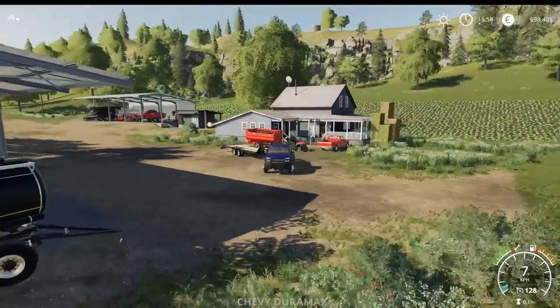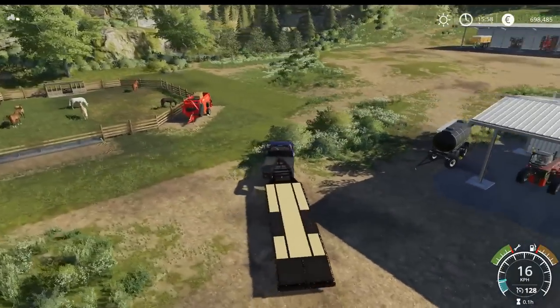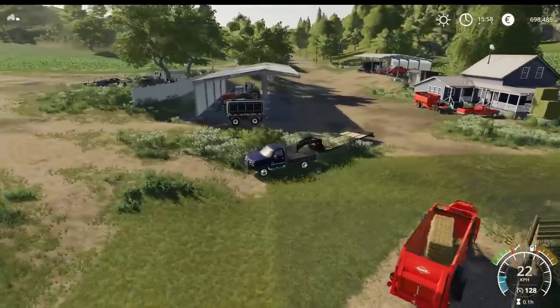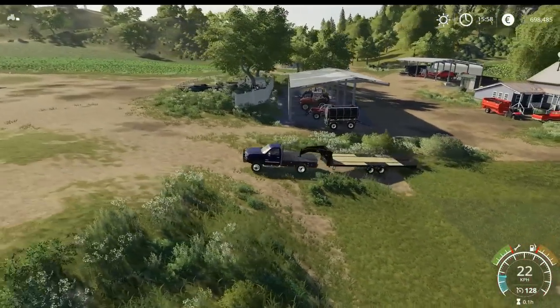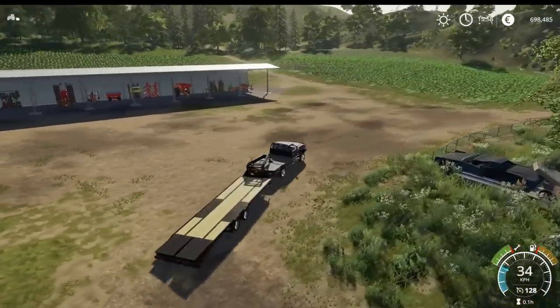Look at all he's got going on down here now. That's great. He's got the horses going. Well, you know what? Maybe he will appreciate that bale breaker or that food mixer. He might just think that's perfect.